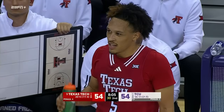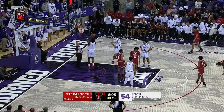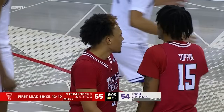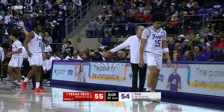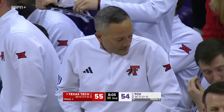Toppin, the AP National Player of the Week, to the line. And gets that roll to give Texas Tech its first lead since the 13:45 mark in the first half. Well, they're making their open shots. It's not that TCU's not playing well. They've missed some shots inside. They let this lead get away because they weren't as active as they needed to be on the ball and in rotating out to the shooters.